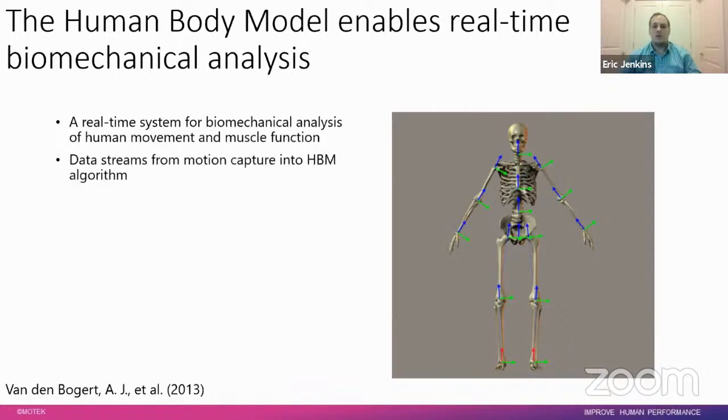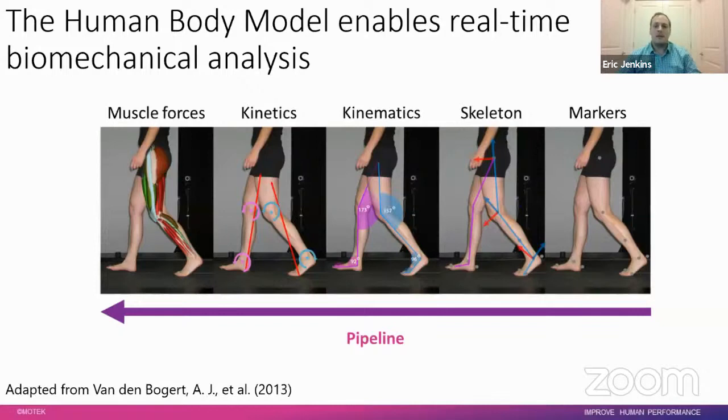So data is going to stream from the motion capture into the HBM algorithm. And this is why it's so critical for us to have that labeled data in real time coming from Vicon. So it's going to apply to the real-time model visualization, but not only that, the data streaming as well. It's going to take in the information from the markers and the forces of the force plate and apply the traditional inverse kinematics and dynamics that would be reported in biomechanics papers.